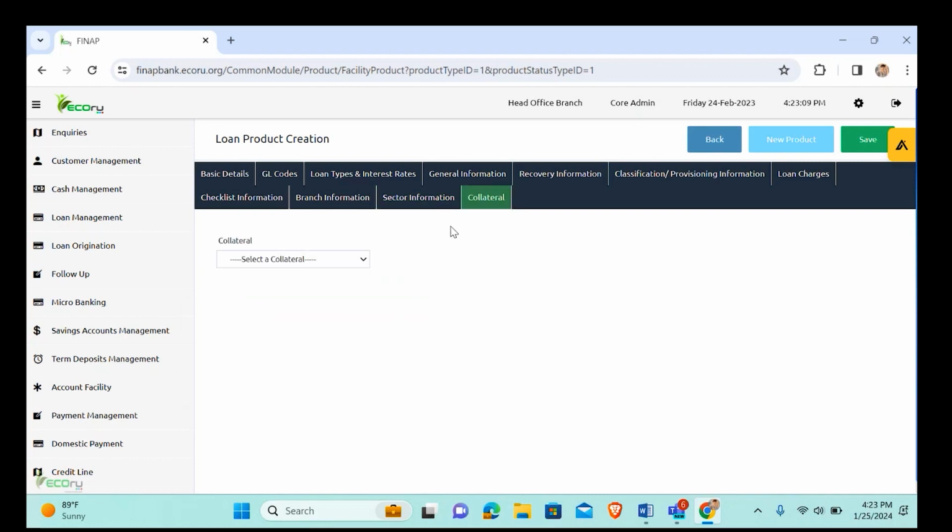And here you can select the collaterals that we need for the loan. So it could be the land or the buildings, the deposit accounts, the vehicles, guarantors, or any other collateral that we do. So once we configure all this information here, then we can save the product.